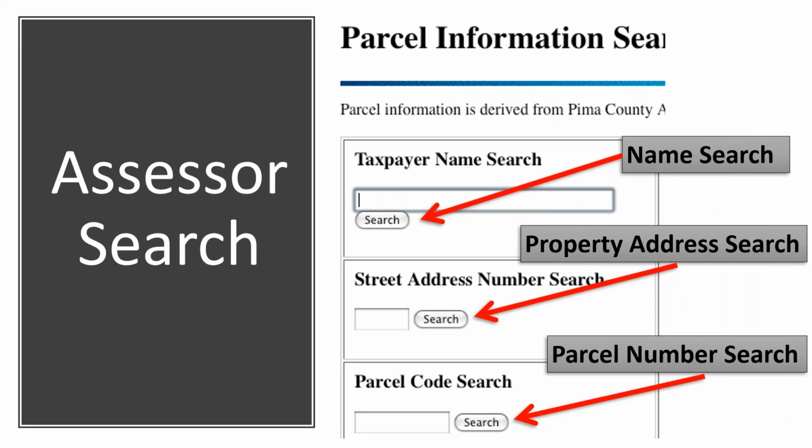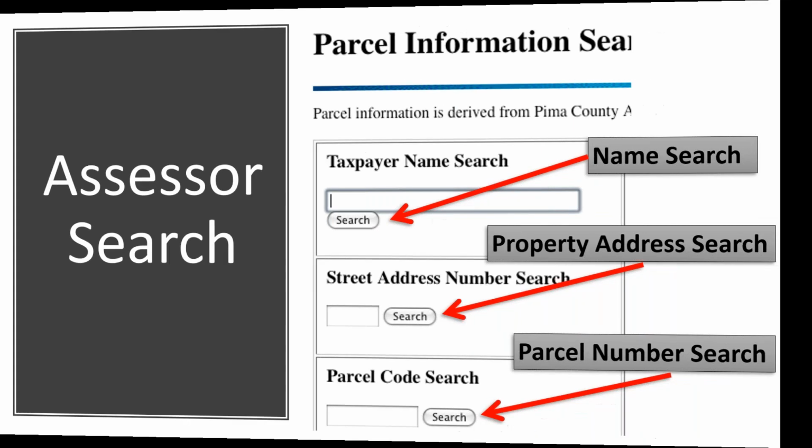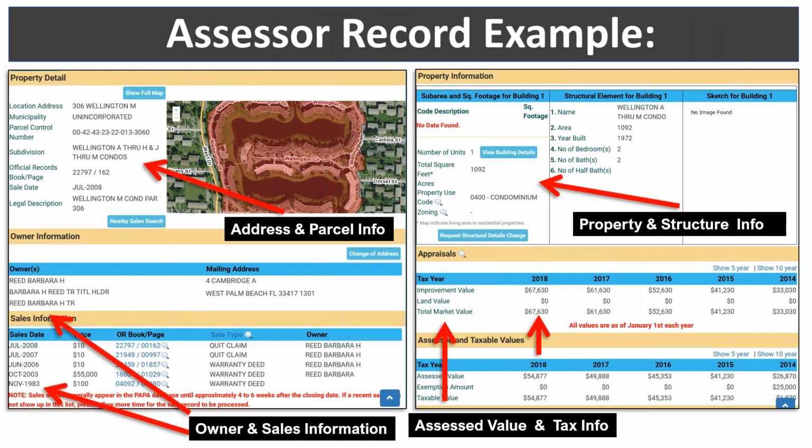Yeah, so this is an example of a regular assessor search where you could type in just the name of the property owner, the address, or the parcel number. Usually we'll try the parcel number. The parcel number is really kind of like a social security number on the property. So every detail about the property is going to be connected to that number.